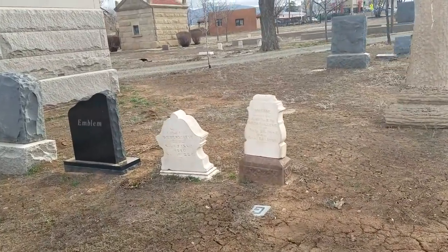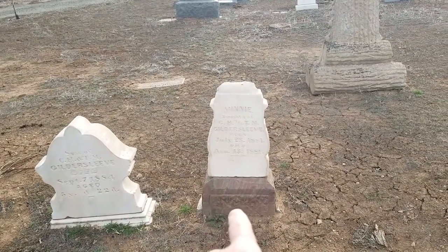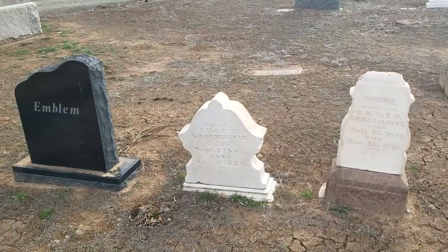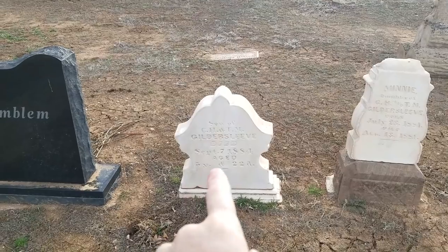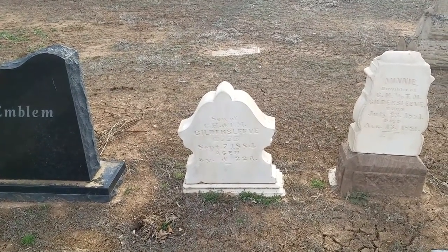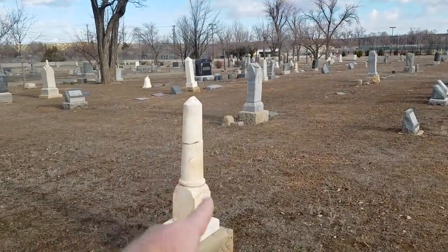And this is 1881 right here, Minnie Gildersleeve. And then this one is 1884. There's not a first name, but it's a Gildersleeve as well. 5 years and 22 days is what it says. This one kind of stood out here because it's cracked in the middle.